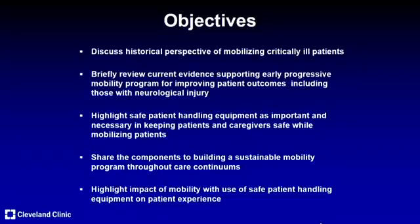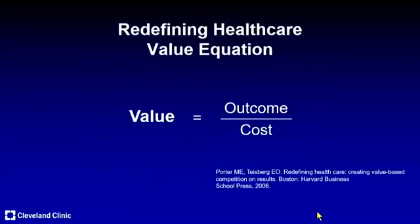So what we'll be looking at is a little bit about the historical perspective of mobilizing critically ill patients, and then just a very brief review of the evidence. And then a piece that I'd like to talk a bit about is safe patient handling and how mobility with safe patient handling go hand in hand. You can't have one without the other. And then also sharing some components of building and sustaining a mobility program, and then some highlights on the impact that early progressive mobility has on the patient experience.